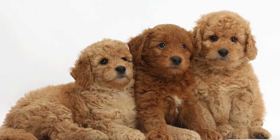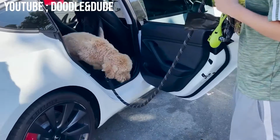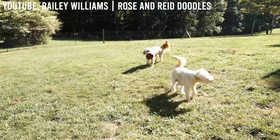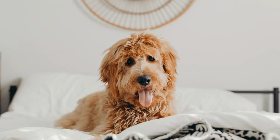F1b Goldendoodle. On the other hand, F1b Goldendoodle is a typical non-shedding dog. If these dogs shed at all, you'll only observe it on rare occasions. Therefore, the F1 Goldendoodle clearly sheds more than the F1b Goldendoodle.